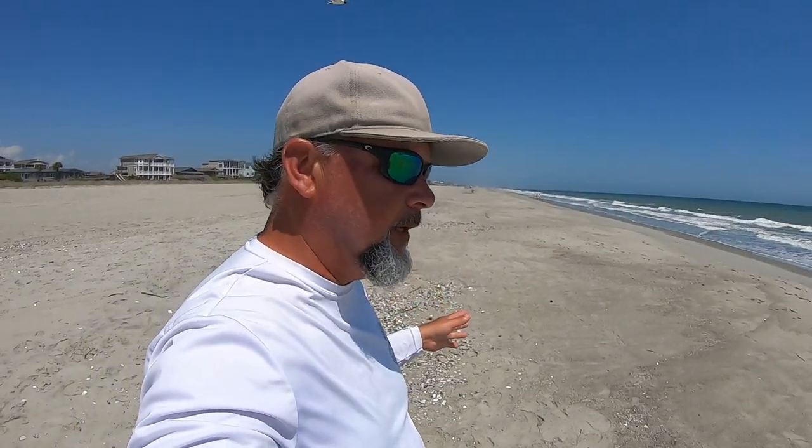I've made it back to the car, but as you can see, Stephanie is still down the beach. She's looking for those sea biscuits and stuff. Appreciate you coming along on this beach walk with us in North Carolina, Holden Beach. Get on up here as soon as possible and check out this beautiful beach.